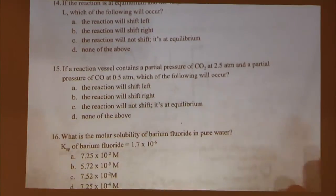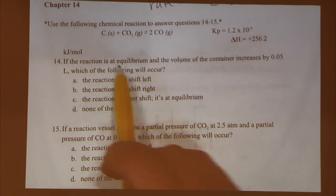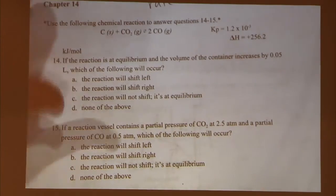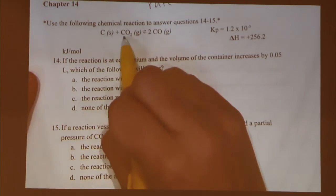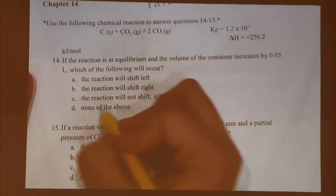Okay. So chapter 14 stuff, we use the following chemical reaction to answer 14 through 15. Question 14 says, if the reaction is at equilibrium and the volume of the container increases by 0.05 liters, which of the following will occur? If we're increasing our volume, to achieve equilibrium again, we want to go toward the side that gives us the most gas to fill that volume again. On our left we have 1 mole of gas, on our right we have 2 moles of gas, so this is going to shift right.